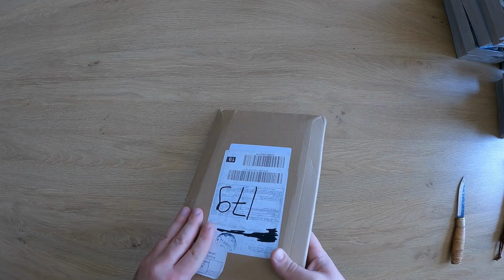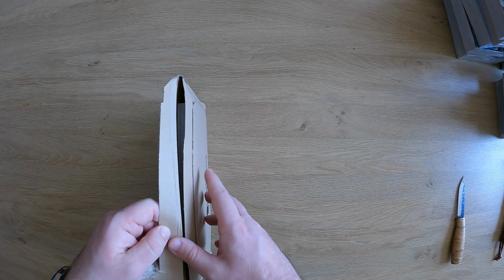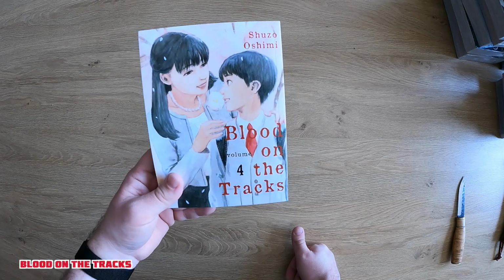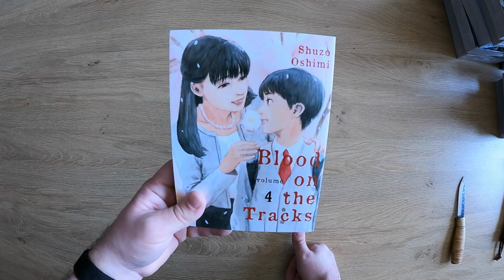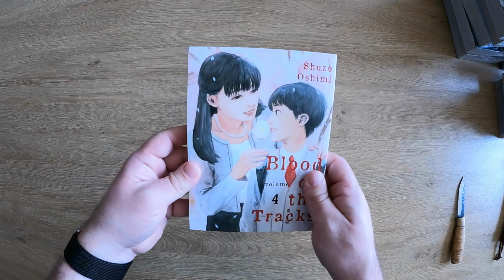And let's take a look at another package from Book Depository. And see what do we have in here. And this one, god damn it, this is gonna be the first one that I read out of, for sure. So this is Blood on the Tracks by Shuzo Oshimi, and I love everything by this mangaka. He is one of my favorite mangakas, and so far I really, really enjoyed this series. It's so fucked up, and if you know me, I'm into fucked up series.